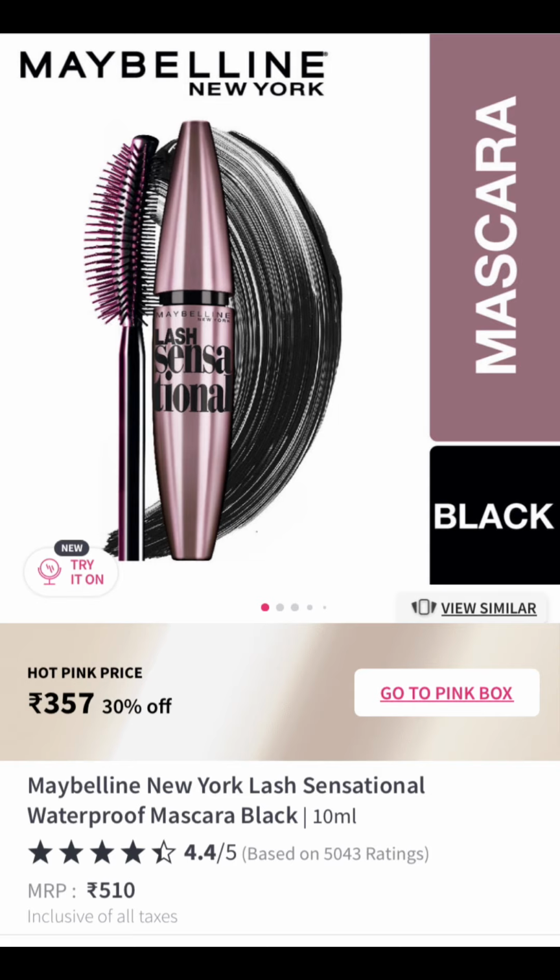So Maybelline's mascaras are absolutely fantastic, I would say. I'm continuously using these Maybelline mascaras, and I've already used Lakme's also, but now I'm in love with Maybelline's mascaras. So definitely go for it.